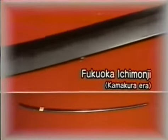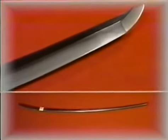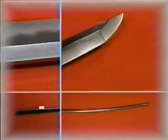The shape of Japanese swords changed over the ages as methods of waging battle changed. These different styles and methods of use have all added to the complexity of the Japanese sword-making craft.